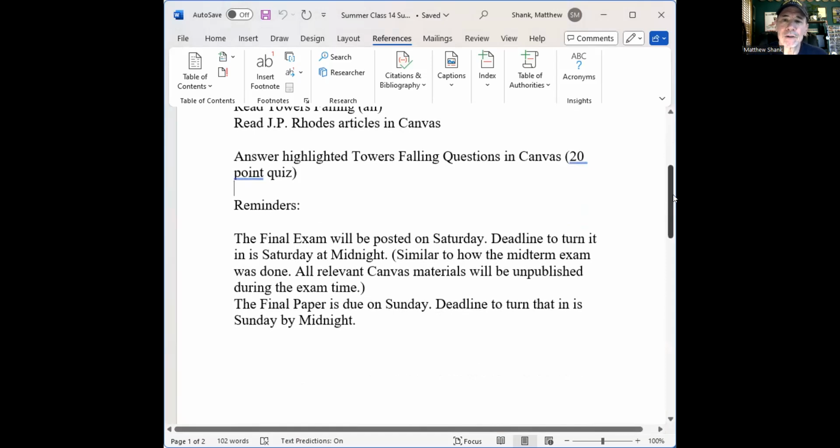Again, the final exam will be Saturday. I will post it at midnight Friday. You'll have the entire day Saturday to take the exam. And when you're done, you'll turn in your answers by email by midnight Saturday. So that's the absolute deadline. Okay. And then Sunday is when the final paper will be due, and you have until midnight Sunday to turn that in.